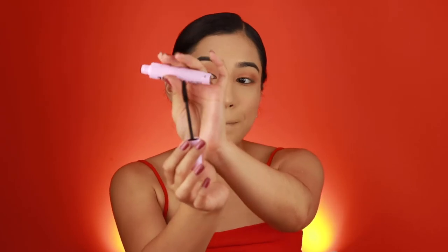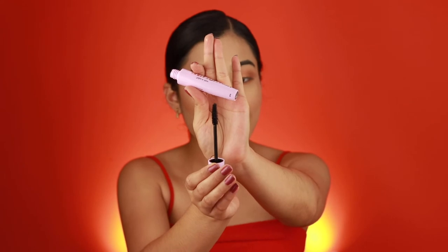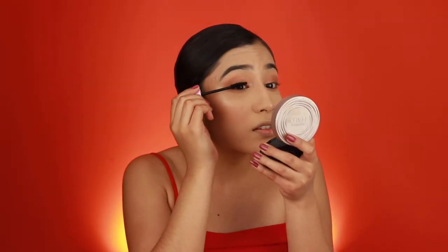All right, and the applicator, it is pretty big, bigger than what I like because I have small eyes. So there's a risk of it getting on my eyelids, which is something I don't want. And I don't like these because when I go in with my lower lash line mascara, it is a lot easier for me to mess up. I mean, I'm not mad about it, but it's just something I prefer. I prefer smaller wands. I'm gonna apply this to the outer corners of my lashes first because I like those to be emphasized for that cat eye shape effect.